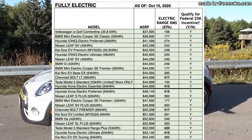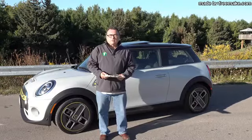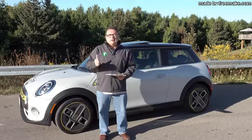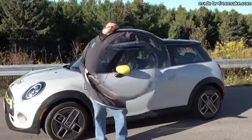Now, there are competitors out there in the Nissan Leaf, in the Chevy Bolt, in the Hyundai Ioniq even, the newer one, which has much more range than this, at a very similar price point. You might even be able to find it a bit lower. So there are good alternatives, but none of them have the BMW and the Mini marquee and heritage that this does, and the fun factor, in my opinion.